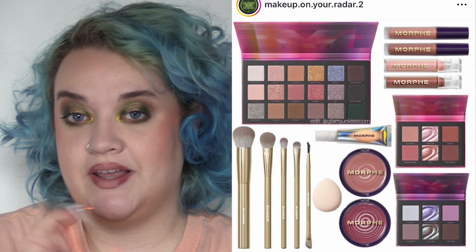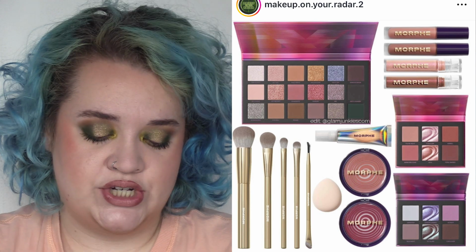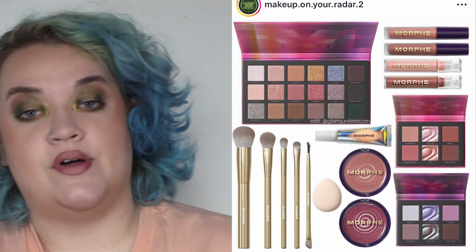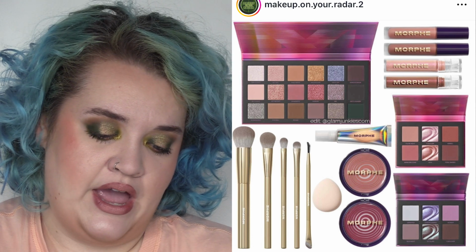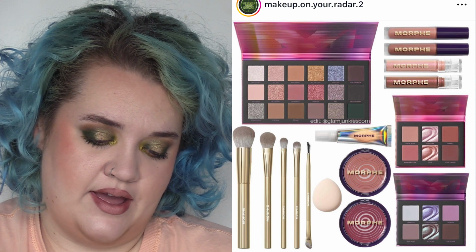I'm still intrigued by these swirly blushes, and I'm still intrigued by these palettes that have the wet to dry shadows in. I do actually really like the bottom one, so the purple one. If Morphe was still in stores, I would probably go and give it a swatch, but it's not anymore, so yeah, I'm probably going to skip on this one.